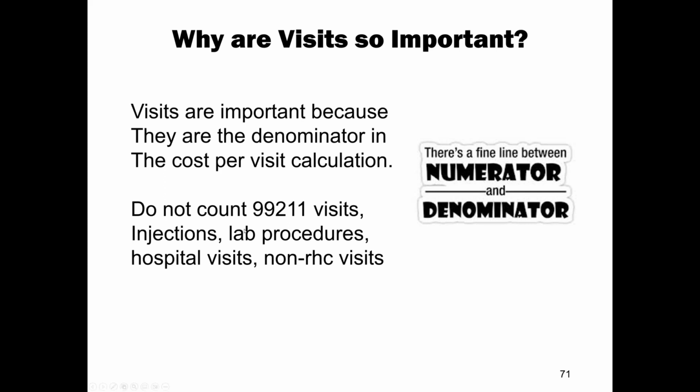And a lot of people want to put injections, lab procedures. They want to say, we had a procedure, we want to have 20, 30, 40,000 visits because we're going to get paid more from Medicare. No, that's going to crush your Medicare rate if you're trying to put that in as your total visits. So you don't want to do that.